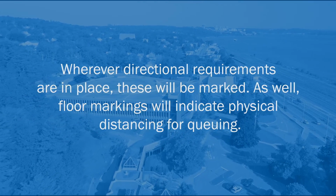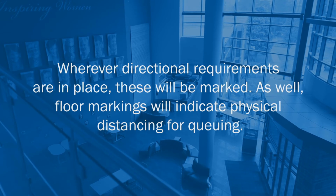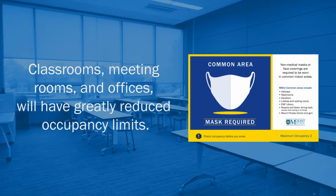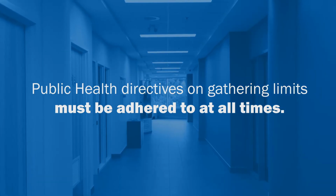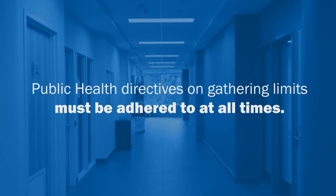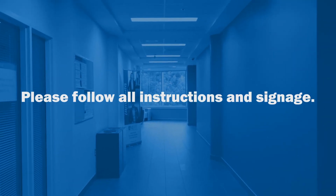As well, floor markings will indicate physical distancing for queuing, for example, to enter a room. Though the risk of transmission while passing people in wide corridors is low, please do not stop and chat with people along the way. Classrooms, meeting rooms, and offices will have greatly reduced occupancy limits. These limits will be posted. As well, public health directives on gathering limits must be adhered to at all times. Washrooms and elevators may have room for only 1 or 2 people, so please be patient. Furniture throughout campus may be arranged or blocked to adhere to occupancy limits and physical distancing requirements. Please follow all instructions and signage.